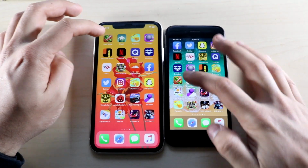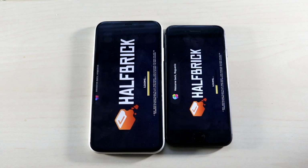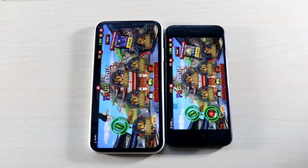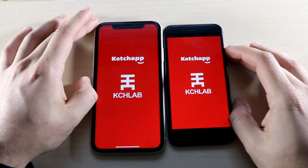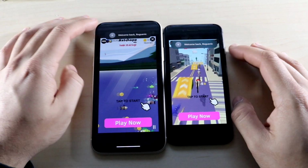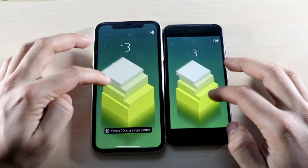Let's do Fruit Ninja, 3, 2, 1. And iPhone 11 definitely faster than the iPhone 8. There was quite a bit of difference there. That was pretty surprising to me. Stack, 3, 2, 1. And iPhone 11 definitely faster to get into that. Getting into some gameplay, you can see they're about the same. Not that big of a difference between these two.